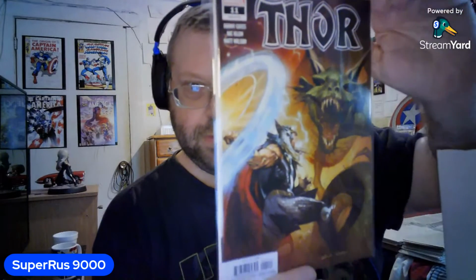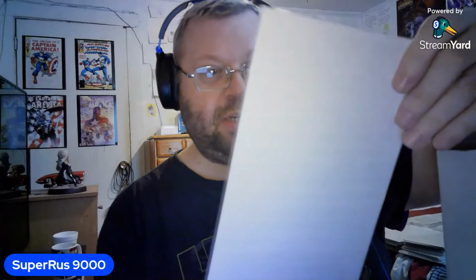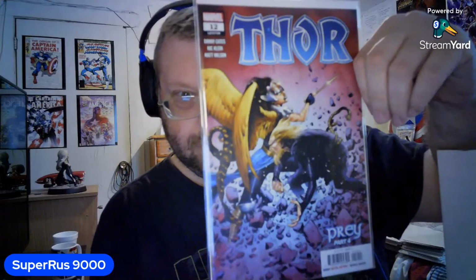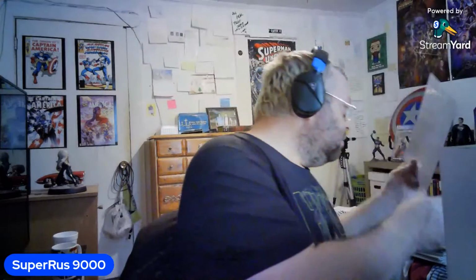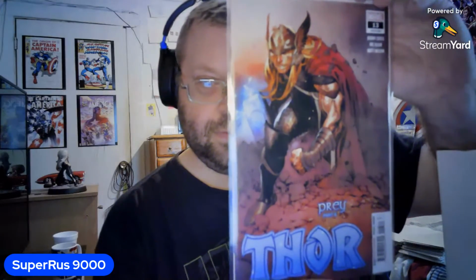I've got issue 11. I'm not sure how much longer Donny Cates is going to be on Thor, but I haven't heard anything about him leaving, so hopefully his run continues for a while. Got issue 12. Got 13. Got issue 14.